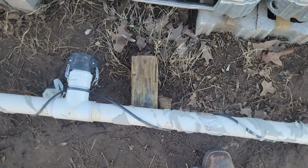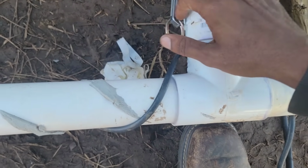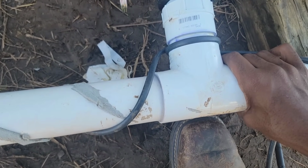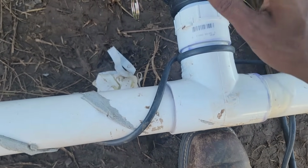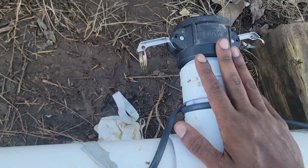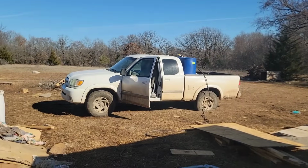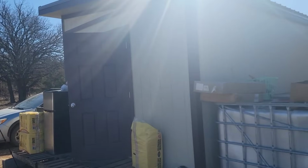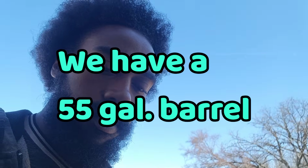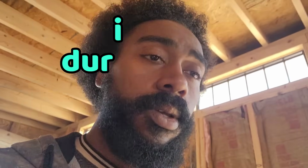We'll get that replaced. I gotta see if I can get all the parts at Lowe's, because some of the stuff I ordered I can't remember, but I gotta see what all I need. That sucks, but I had to kind of redo that, put this back on, so that we can use the water in the tanks. Right now we're just using the hose. We're pumping water into the house, and so we just got a barrel in the house.